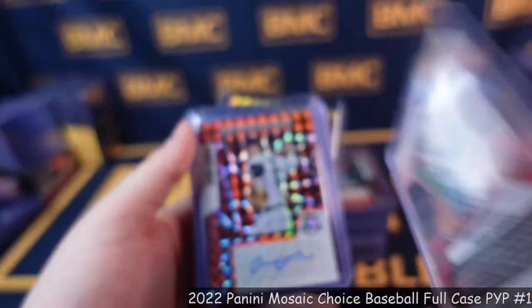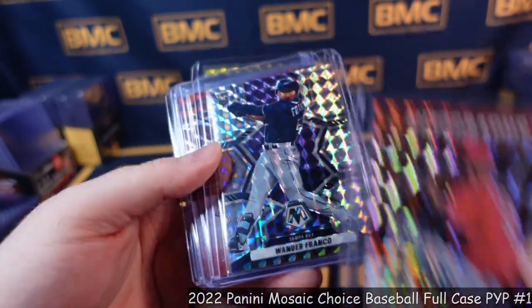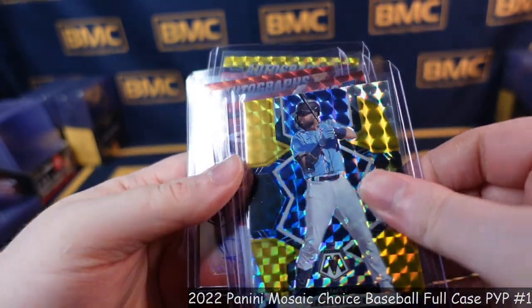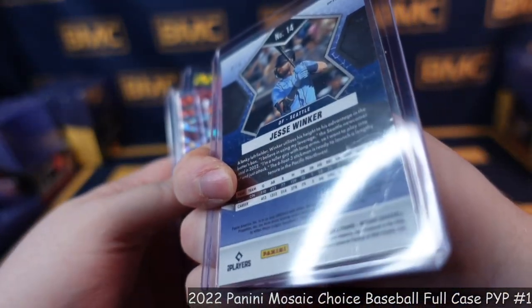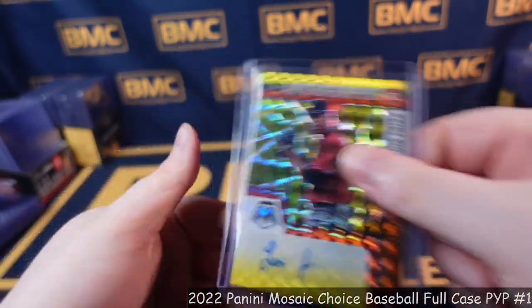Hans Kraus, our peacock of the case. Casey Mees. Duari Moretta. Juan DeFranco. Gavin Sheets. Thomas Zapuki. Jesse Winker. That is a black gold out of 8. It is slightly damaged, though. Thank you, Panini. Bobby Witt. Ronny Contreras. Luis Frias.